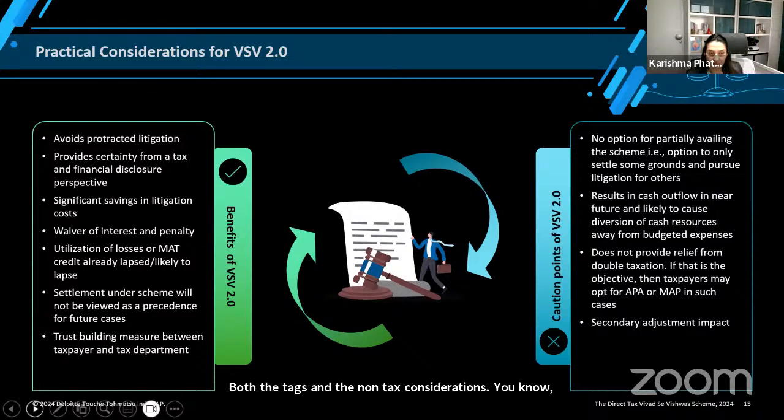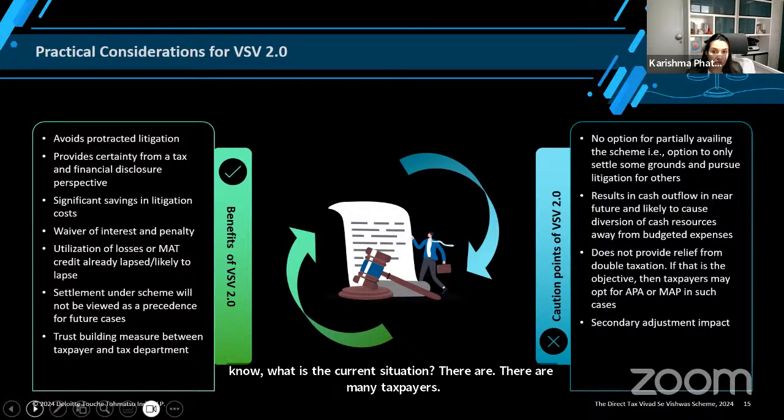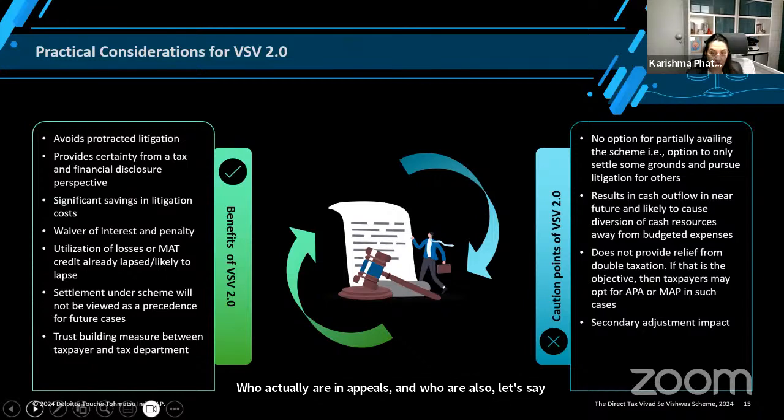Now, the other practical thing which the taxpayer can keep into consideration is, what is the current situation? There are many taxpayers who are in appeals and who are also, let's say, pursuing an APA, an advance pricing agreement. And an APA, we have seen, is taking a fair bit of time now to conclude because of the resource constraints at the government end.